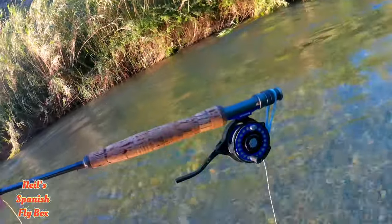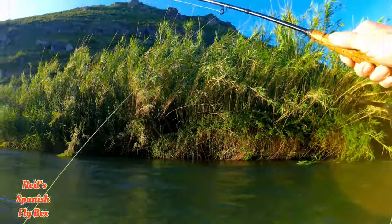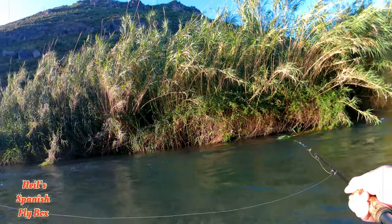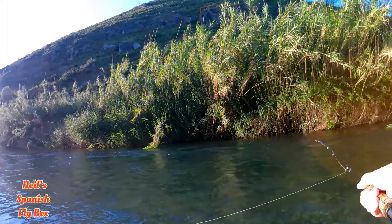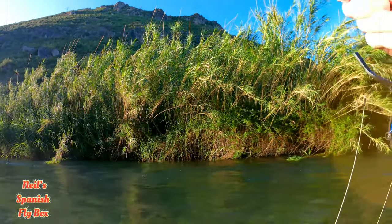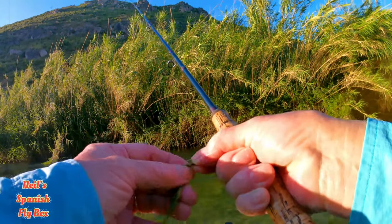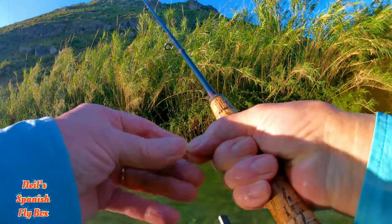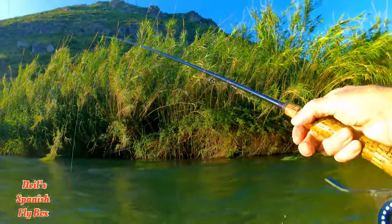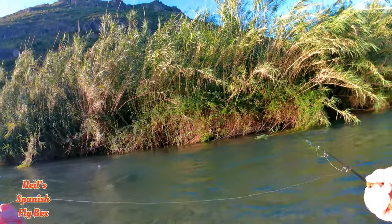So, tying on the same fly has proved successful. And this is a very, very simple tie. That was weed. It is just a straight olive hare's ear nymph. Brushed out a little bit. And it's doing the business, as they say.